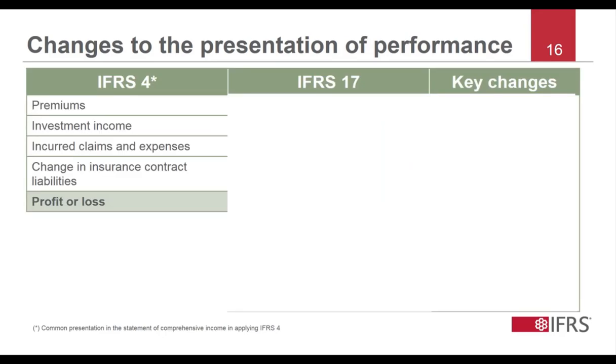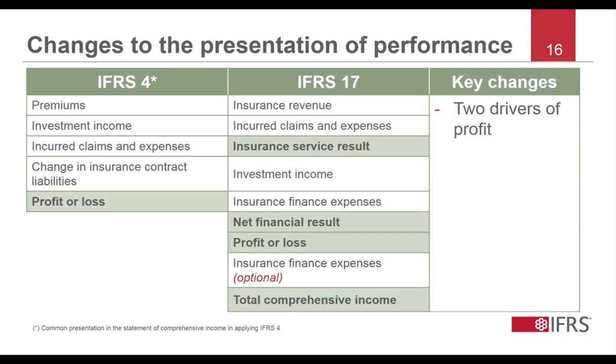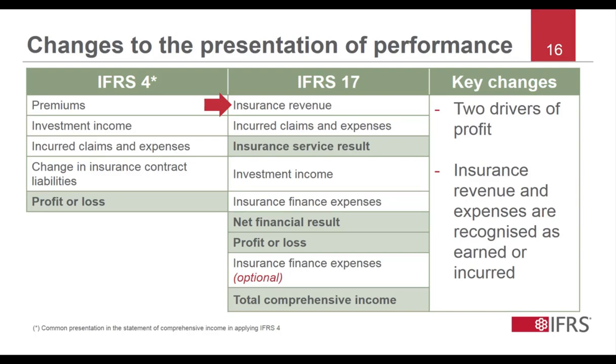What are the changes to the Statement of Financial Performance, moving from IFRS 4 to IFRS 17? The first key change is, under IFRS 4, it is often very difficult to understand how an insurance business is making money. There is often this change in insurance contracts liabilities line, which is very hard to understand or explain. Going forward, analysts will have the two sources of profit. Firstly, the insurance service result, and secondly, the net financial result. Secondly, the insurance revenue and expenses line are recognized on an earned or incurred basis. Under IFRS 4 today, especially for many life insurance businesses, the revenue and expenses line includes deposits. This is inconsistent with how other industries recognize revenue and expenses today.